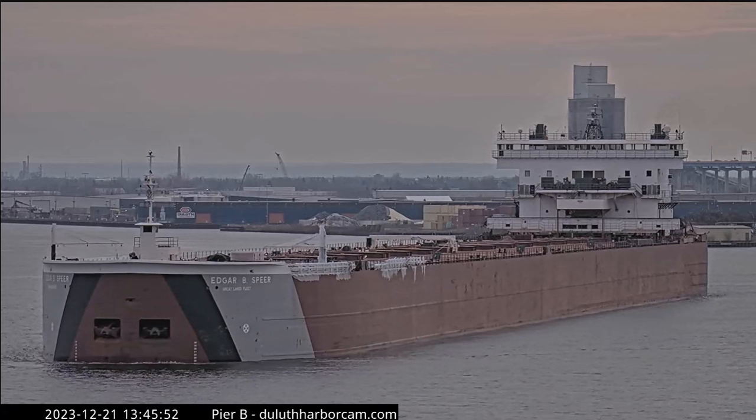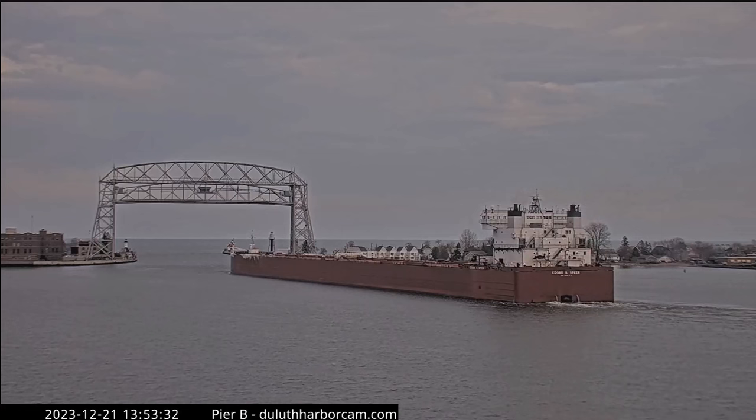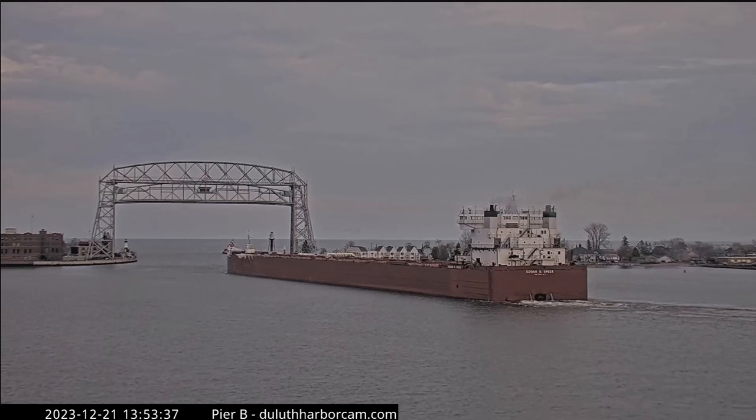She's powered by two 9,600 horsepower, 18-cylinder diesel engines, which give her a top speed of 15 knots or about 17 miles per hour. She's also equipped with bow and stern thrusters to aid her maneuverability in port.